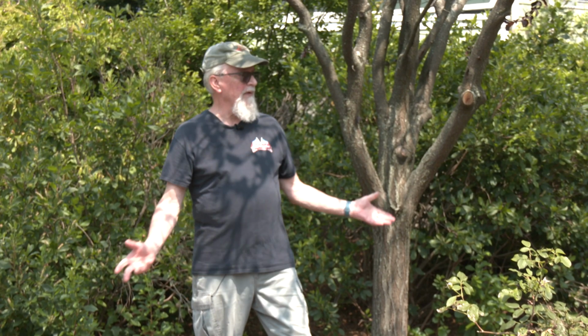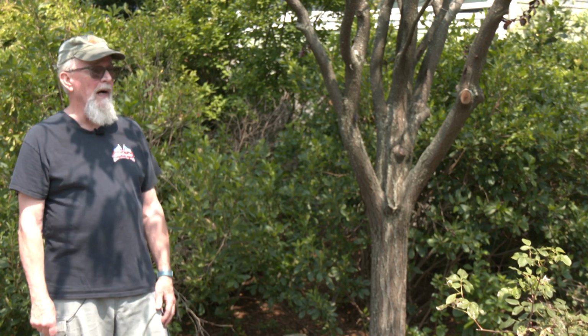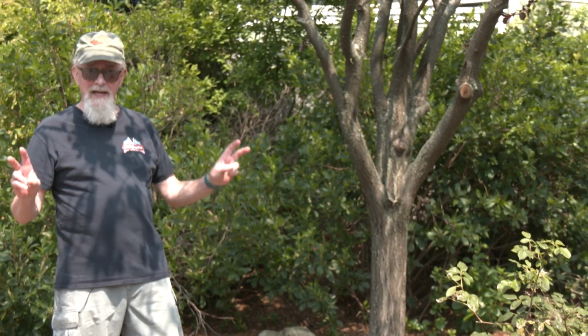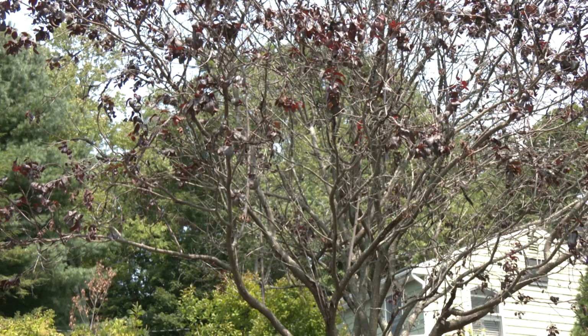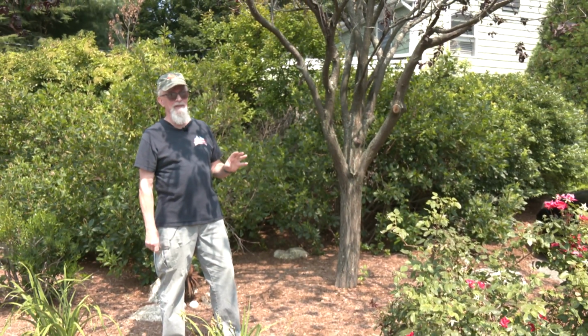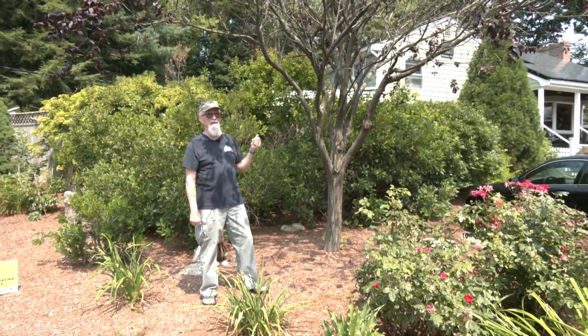Okay, this area of the yard was professionally landscaped at one time, many years ago. They had a few trees put in and a lot of shrubs that were native shrubs. One thing I'd like to point out is this particular tree, which is a thundercloud plum, is susceptible to something called black knot virus or fungus, black knot fungus. And this tree is really suffering from it and we're gonna have to take it down.